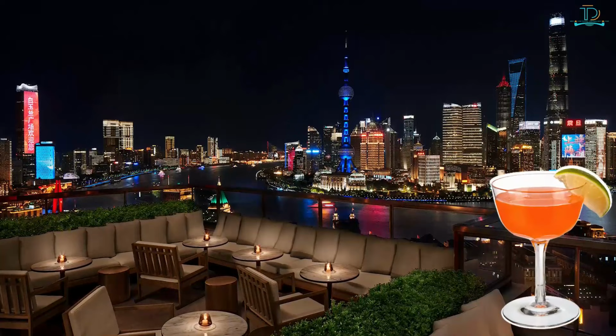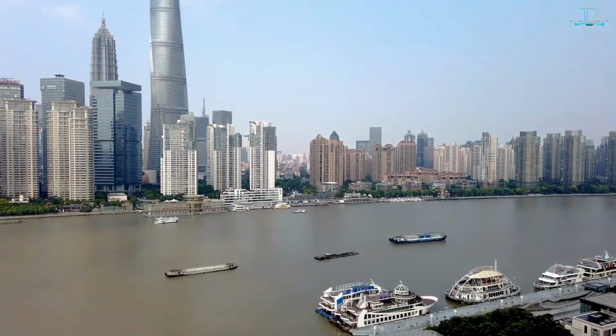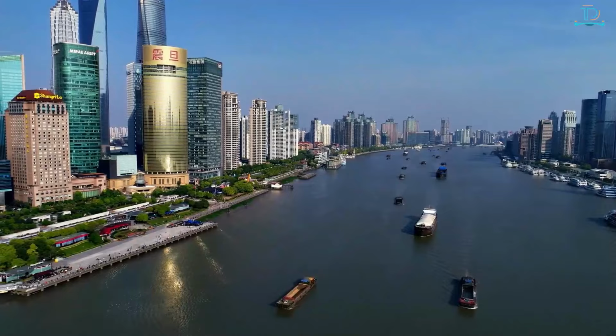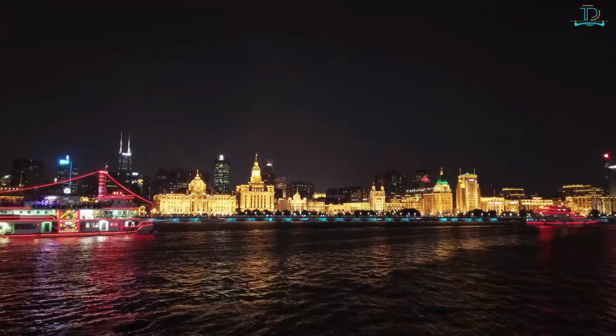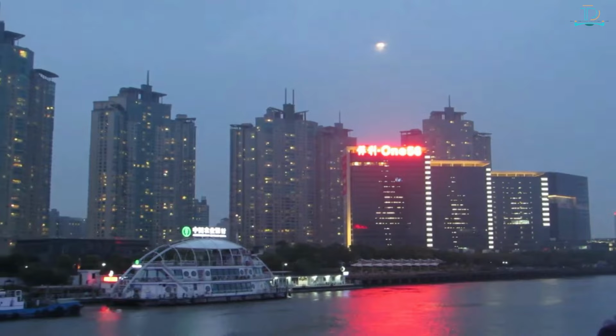Number 9. Huangpu River Cruise. A Huangpu River cruise is a chance to give your feet a break from all the walking around Shanghai and enjoy the sights from a new perspective. On a boat, baby! It's a lazy river ride through the city's heart, with some bonus history lessons thrown in. Gliding along the river, you'll feel like a VIP with front row seats to some of Shanghai's most impressive architectural feats. You'll see buildings that look like they belong in a sci-fi movie, and others that harken back to a bygone era of colonialism and trade.